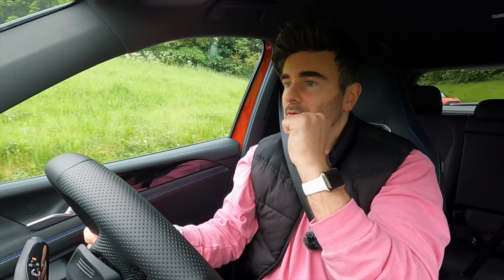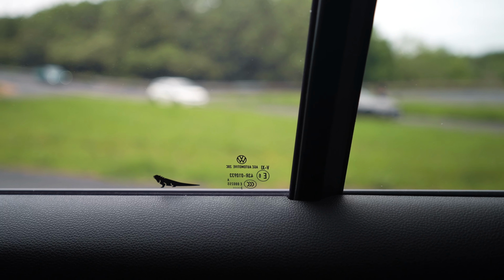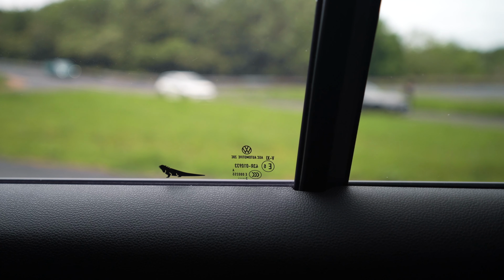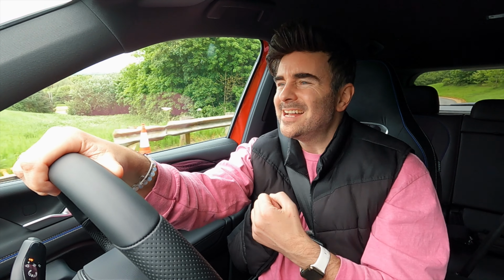Number 2, in the rear, on the windows, you've got a picture of a tiger and an iguana, which is the name of the Tiguan, which some of us didn't even know. And the tiger references the strength and durability of the car. The iguana references that of dexterity and agility, and iguanas live to 75 years old as well.